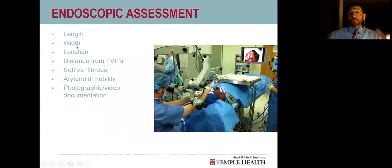So we'll give it a percentage, you know, 30, 40, 50, 60. And there are some devices available that can do this objectively. Most of the time we're doing it based upon my experience and a subjective evaluation. In pediatrics, they use endotracheal tubes to size. We don't really do that for adults. You want to determine its location, particularly the distance from the true vocal folds. That's critical. The reason that's critical is that the closer you get to the vocal folds, the worse your outcomes are going to be. That's very important.